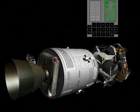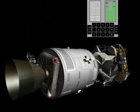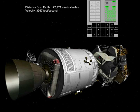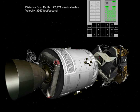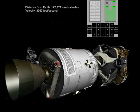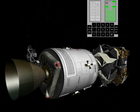This is Apollo Control, Houston, at 53 hours, 8 minutes into the mission. We now show Apollo 13 at a distance of 172,771 nautical miles and traveling at a rate of speed of 3,367 feet per second. This is Apollo Control, Houston.